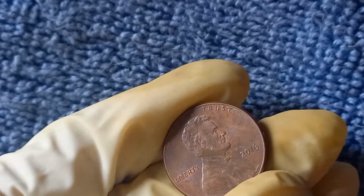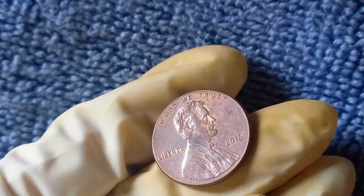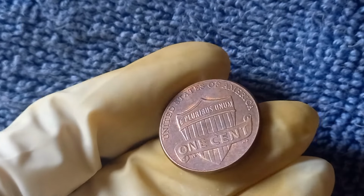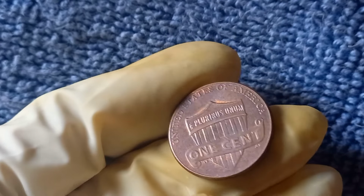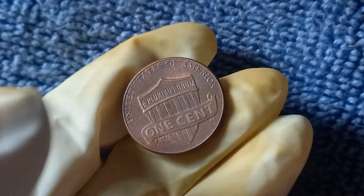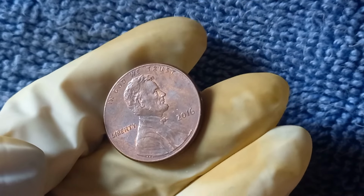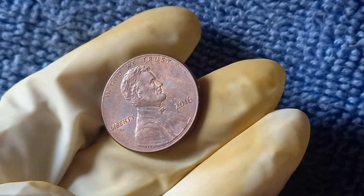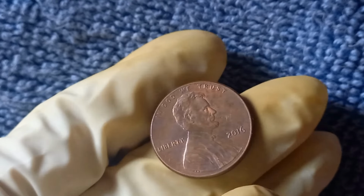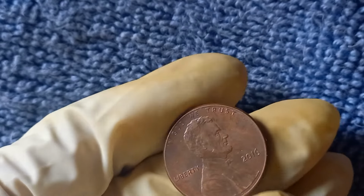What does the future hold for the 2016 No Mint Mark Lincoln penny? As more collectors enter the hobby and the supply of pristine examples diminishes, prices may continue to rise. Plus, with the increasing popularity of coin collecting, we may see even more interest in this unique penny in the years to come. So, there you have it. The 2016 No Mint Mark Lincoln penny is more than just a simple coin, it represents history, rarity, and potential wealth for collectors. If you think you might have one of these hidden gems, make sure to check your change.